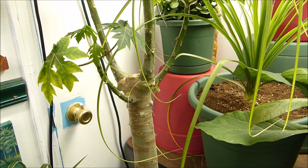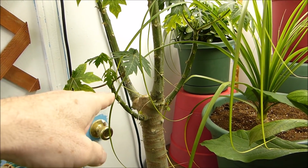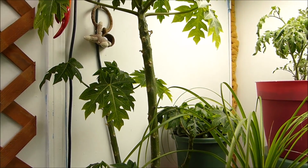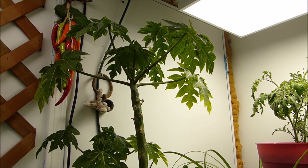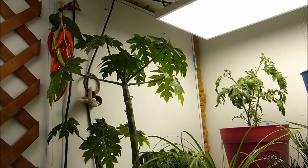It touched the ceiling in this room, which is about 7 feet tall. I chopped it back to a stump. I wasn't sure whether it was going to grow again, and it did. It put out 4 new stems, and now they're growing towards the ceiling. So you can do that with a papaya if you're growing it indoors. No, this is not a dwarf. I thought it was a dwarf. No, it's not. I always get surprised by my plants.